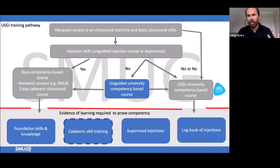For example, the acromioclavicular joint, the knee, the ankle, the subacromial bursa. Things like an intraarticular hip and glenohumeral joint, and obviously the advanced procedures such as barbotage and lavage. Unless you're coming onto that course with already some skills in the basic guided injections, then it's likely that you will need further training after that. So at the end of this, you should have a good foundation of your skills and knowledge.